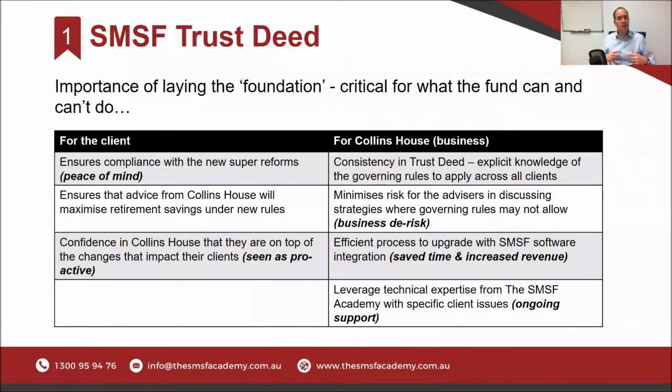Because for the client, they're relying upon you to ensure compliance with the new superannuation reforms. And I'll touch on in a minute some of the changes that you should be seeing inside an SMSF trust deed from a mandatory point of view because of the reforms, but then some of the other things that a strategic deed would ultimately be considering off the back of these changes. What the clients also wanted is to ensure that the advice being provided from Collins House will maximise the retirement savings under the new rules.